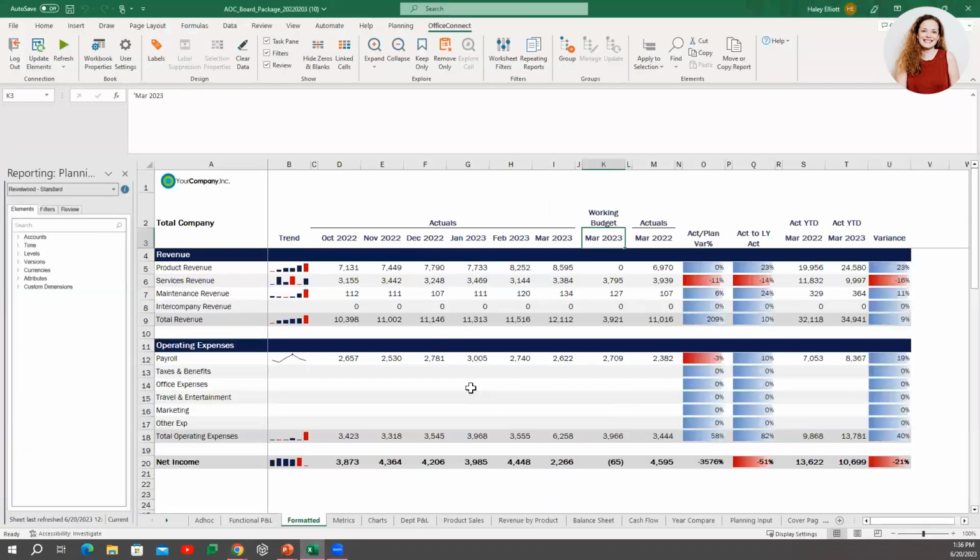So the last thing I'll cover today is actually Office Connect. I mentioned Office Connect is our plugin to Microsoft Office 365, so that's going to be PowerPoint, Word, and Excel. This is really meant to automate your more formatted reports, things that you need to show to the leadership team or the board on a monthly or quarterly basis, that probably take you forever to build currently.